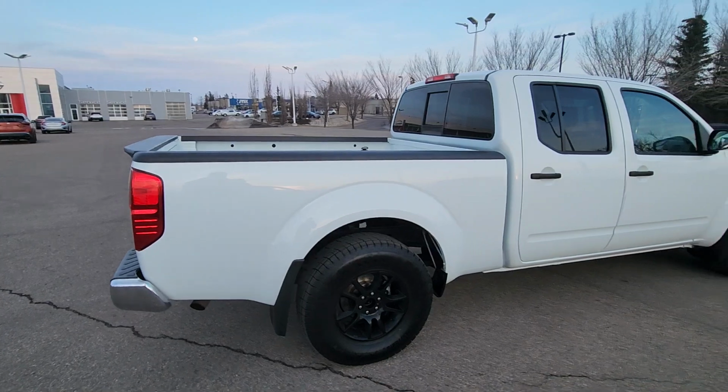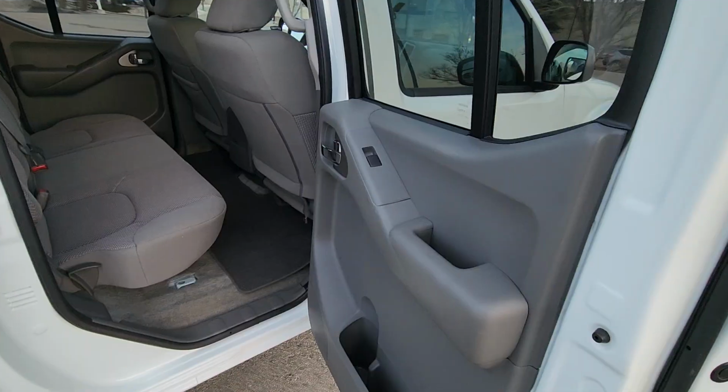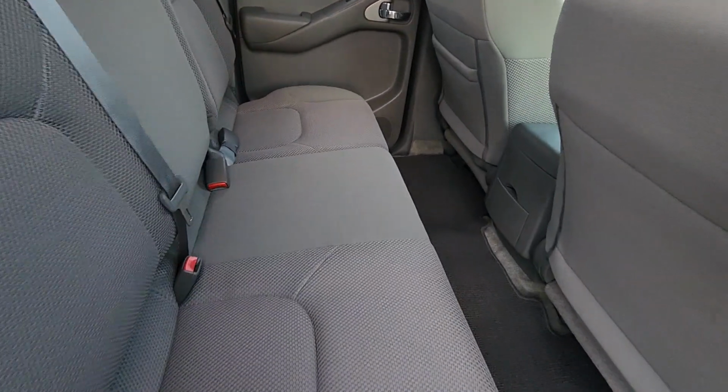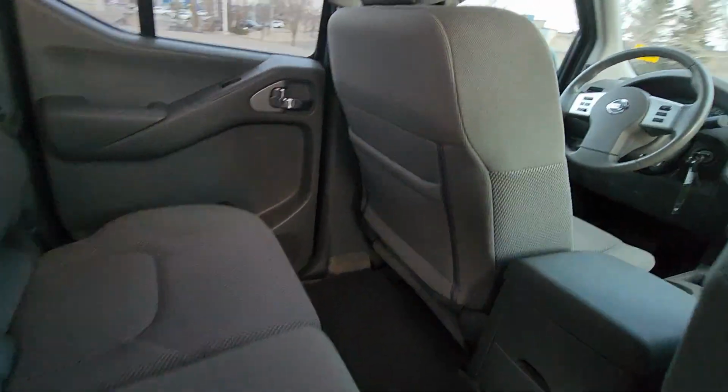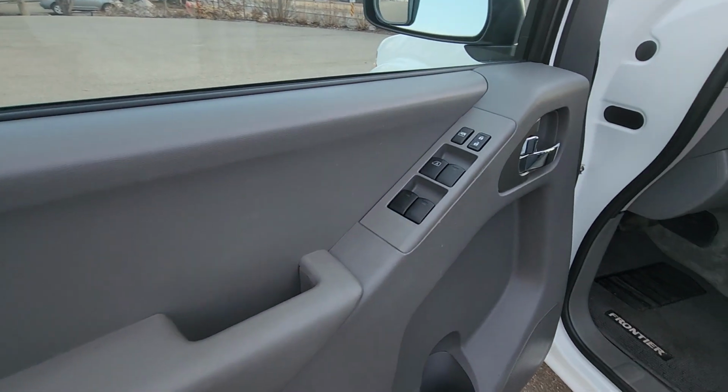And that's how the body looks from the other side. It's a crew cab, so that's how the rear seats look. All power inside.